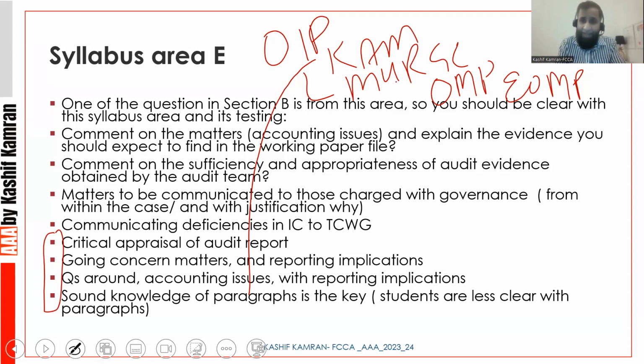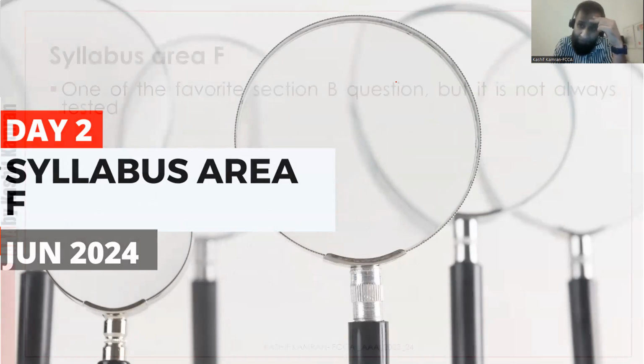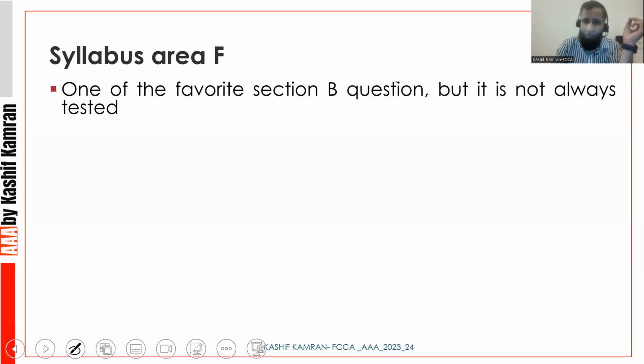Okay. Syllabus area F. Now, we know this is frequently asked in section B. Syllabus area F will never come in section A. It always come in section B. So we know one of the question in section B can be from anywhere in the syllabus areas, apart from D and E. We discussed that yesterday. So the most potential question from section B could be other assignments, which is syllabus area F. One of the favorite section B question, but it's not always tested, right? It is one of the favorite, but not always tested.